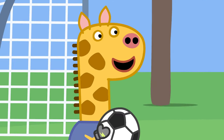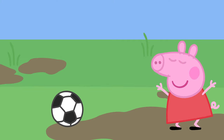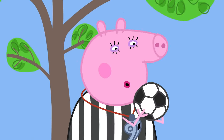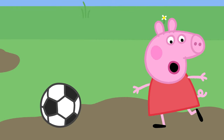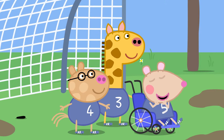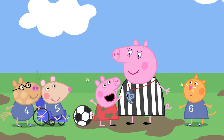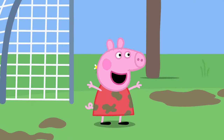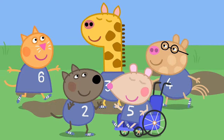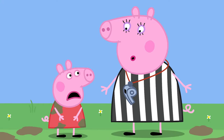Oh, dear. Good try, Peppa. Have another go. Maybe I need to kick it harder. Almost. Here you go, Peppa. Maybe if I use my other foot. Whoa! You have to score with the ball, not your shoe. Squeak! This is too hard. Why don't you have a go in goal? Good idea, Mummy. I'll be a great goalie. Yay! Goal! Mummy, why can they score a goal but I can't?